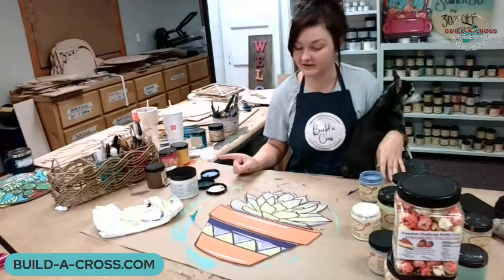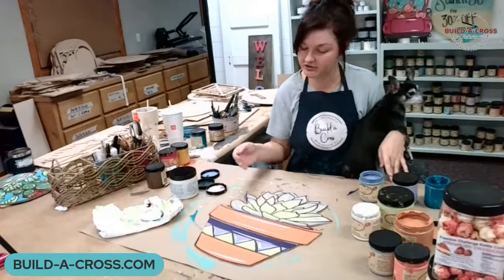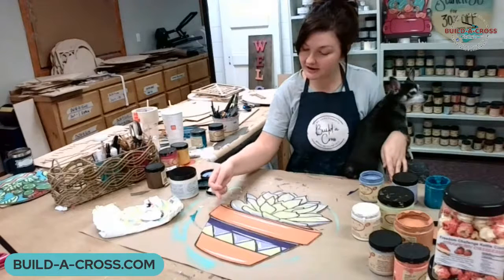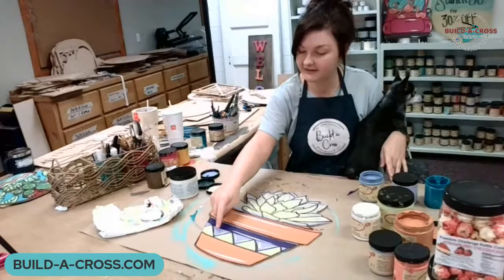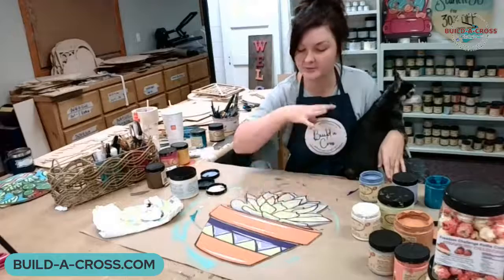Let's go over colors as well, because y'all ask me this so much. Lucky Lavender, Limeade, Terracotta, Blueberry, Amethyst, highlight with Cotton.